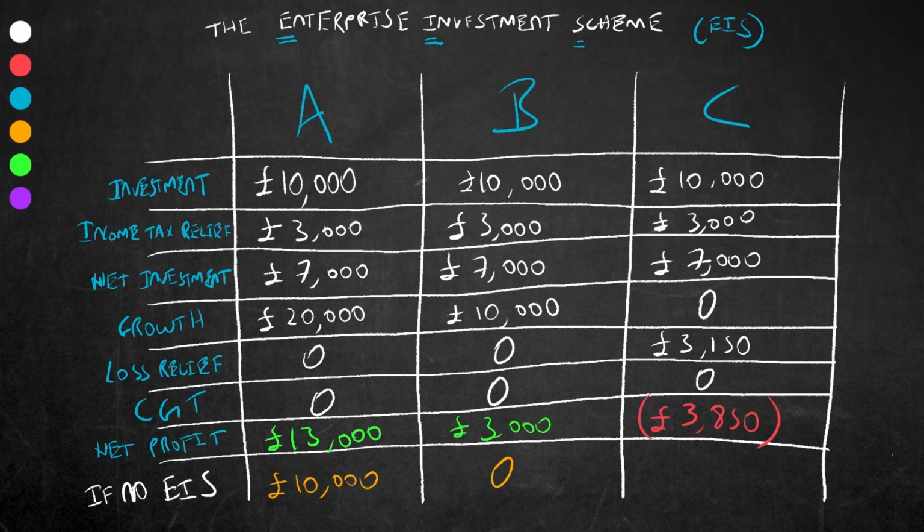Now here's one of the main incentives to why you would use an EIS scheme to invest. If you did not use EIS in this circumstance, your net loss would actually be the full amount that you put in, which is £10,000. That's quite a big difference to only losing £3,850 with EIS. I hope you can see why this is such an incentive to EIS investors. You are maximizing gains and minimizing losses.